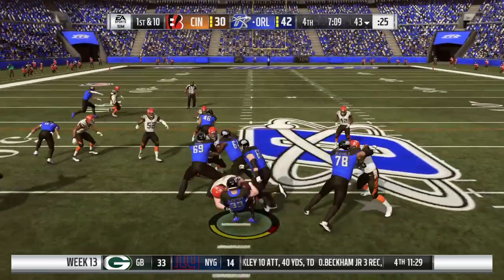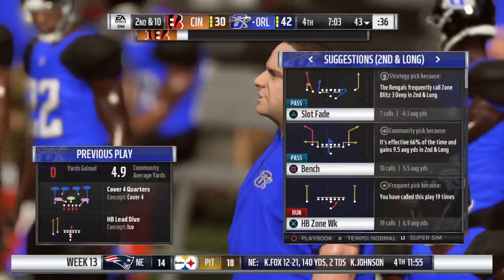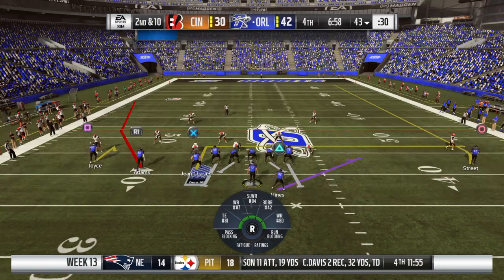They'll run with McCaffrey. And he is met at the line of scrimmage, and he goes down right there. Officially, no gain on the play, and it's second down. Run blitz there defensively, something we might see more of here in the fourth quarter.